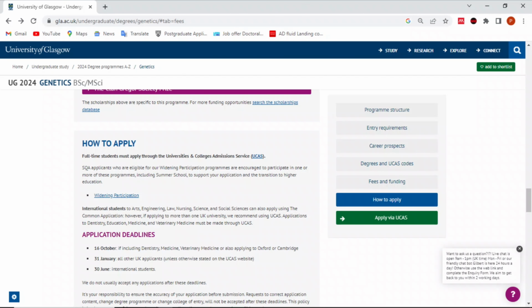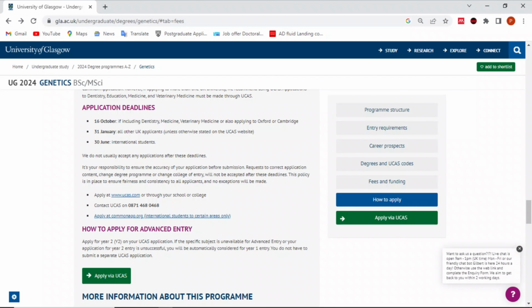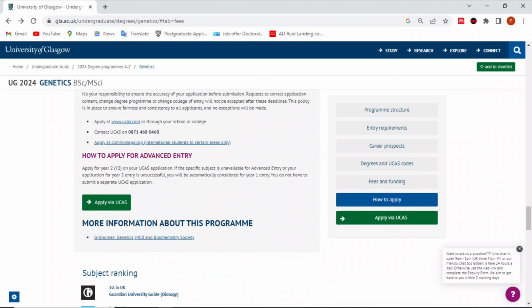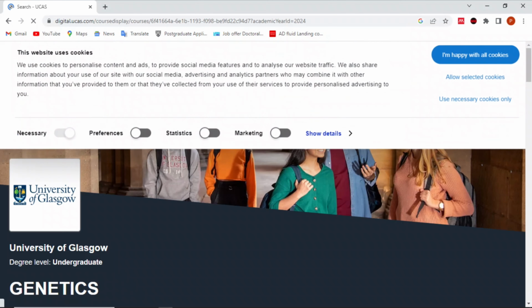So basically, you apply through UCAS for undergraduate programs, and you look at the deadlines. Make sure you are looking at the application deadlines. If you're an international student, the deadline is 30th June, and if you are doing dentistry, medicine, or veterinary medicine, you have to apply early because the deadline is in October, probably just because those courses are more competitive. So after looking at everything, you then click apply via UCAS.